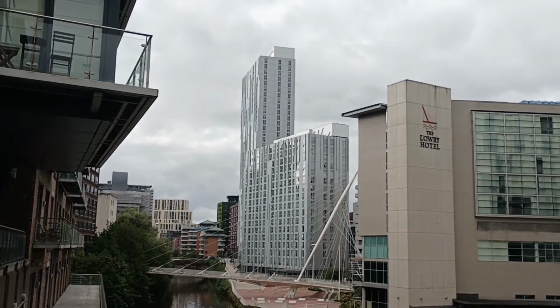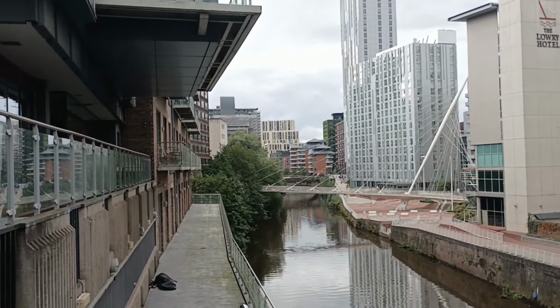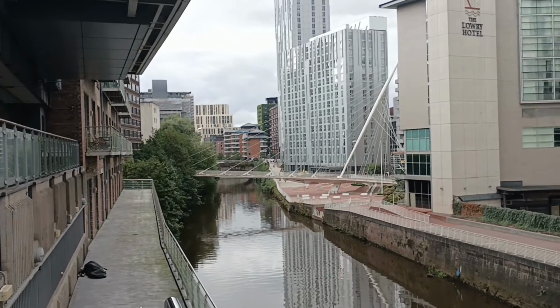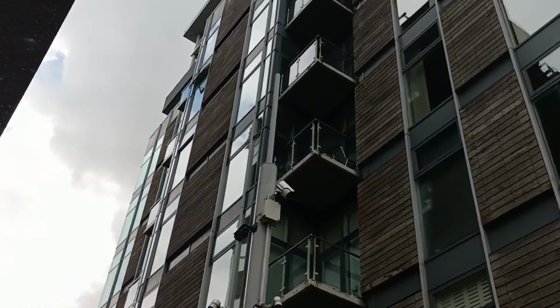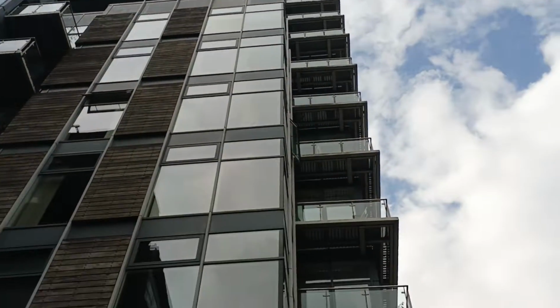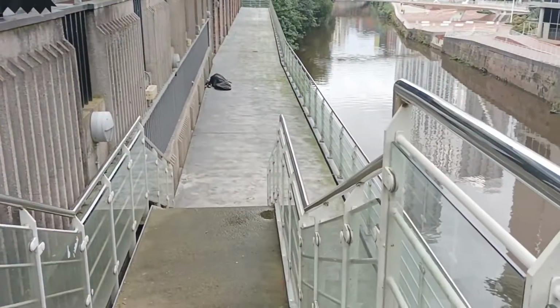So I hope you've enjoyed this virtual tour of Manchester City, from King Street to the serene banks of the River Irwell. Manchester is a city full of surprises and rich in cultural diversity, and we are delighted to have shared a piece of it with you today. Thank you for joining us on this adventure through the heart of Manchester.